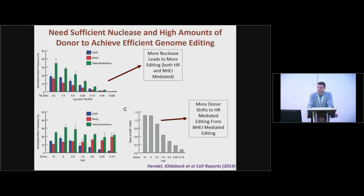In the top left corner, this shows that the more nuclease you can deliver into the cell, in this case we were using TALENs, the higher the frequency of the total amount of editing you get, although the ratio of HR editing to NHEJ editing remains the same. But to shift the ratio of HR editing to NHEJ editing, one of the ways of shifting that balance is just to deliver more donor into the cell. So the more donor you get into the cell, the more HR you can get. In fact, in K562 cells, where we can transfect them very easily, we can actually get 1.3 HR events to every NHEJ event, showing that this pathway is accessible. But it does require that you get a sufficient amount of this DNA donor into the cell.